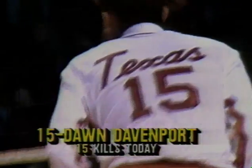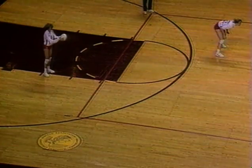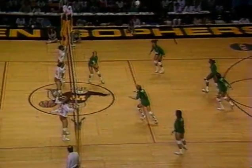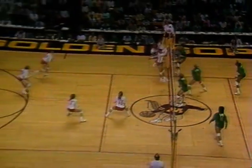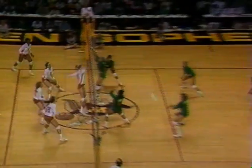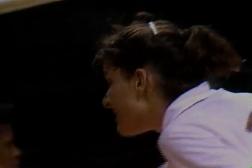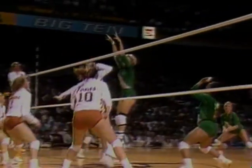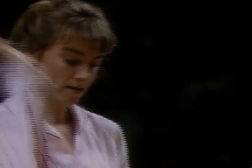Davenport having a big match as Shishchak will serve. Back set. Robbins is dug. And Davenport again. Dawn Davenport. After the semifinals, Mick Haley said we played Texas volleyball. Well, this is Texas volleyball. Here on to Dawn Davenport. No setter in sight. Just rips the ball past the block and off the defensive Carrie Trishman. We are tied at 10.